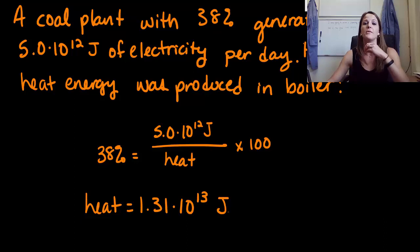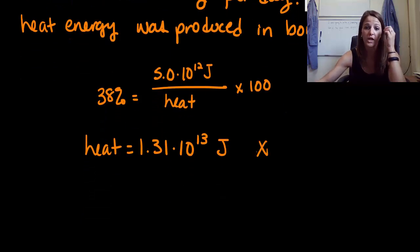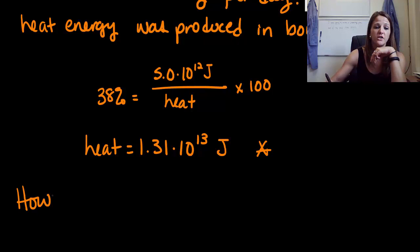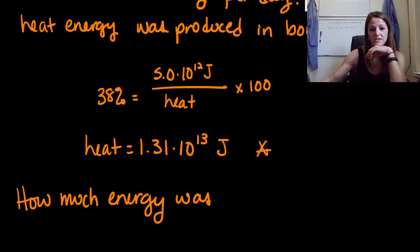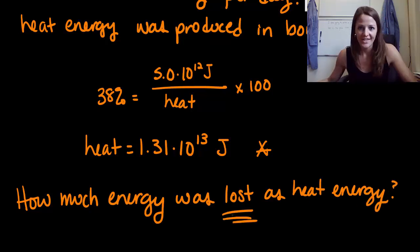So this is how much energy was released when we burned a bunch of coal in one day at a power plant. That's a lot of energy. You think about how much of that is released out into the environment as carbon dioxide or as pollutants. It's a big deal, right? All right, so now here's my question. If this much was burned right here, how much energy was lost as heat energy? So during this transformation, how much was actually lost? Go.